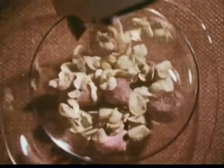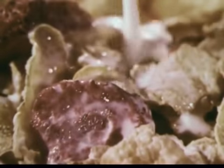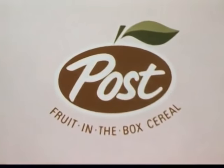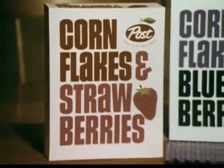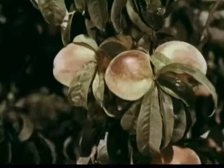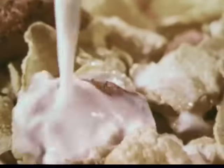This is the incredible freeze-drying process that lets you give your family real fruit right inside a box of cereal. Everybody'd rather have cereal with fruit than without, but just don't get it often enough. So Post invented cornflakes and strawberries, blueberries and peaches. Cereal with fruit, every time. A better breakfast.